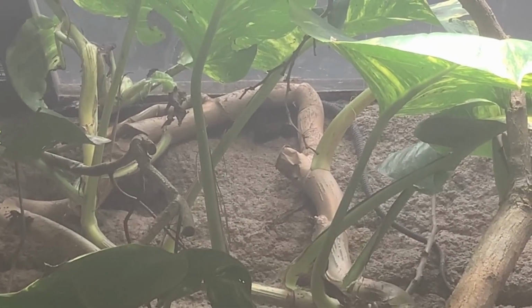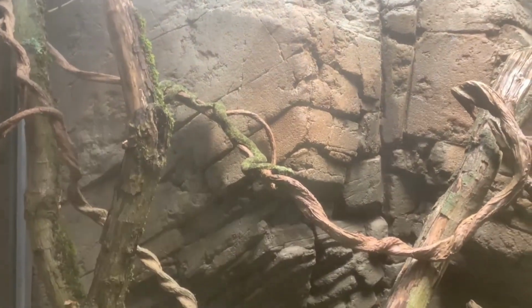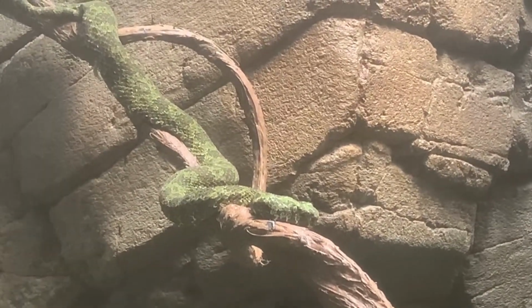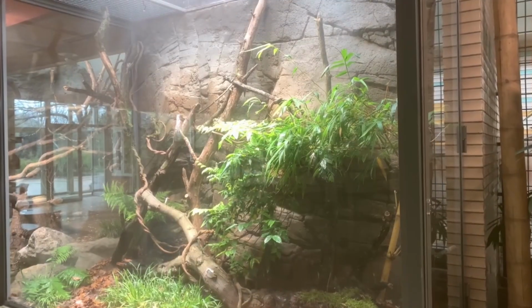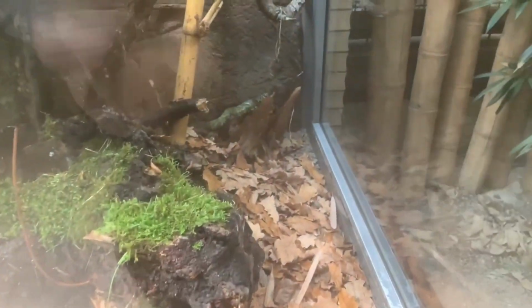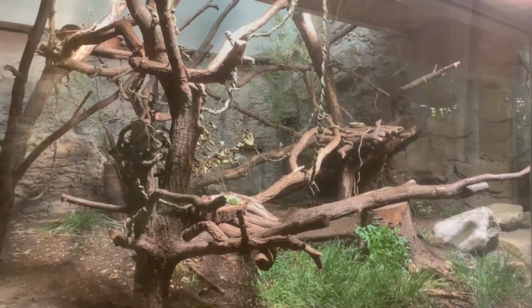Then in this terrarium there is the black tree monitor, Varanus beccarii, and there it is, well hidden behind some wood. This mist is falling down on the Mangshan pit viper, Protobothrops mangshanensis, and there is another one over there in that corner. So some poisonous snakes they have as well.